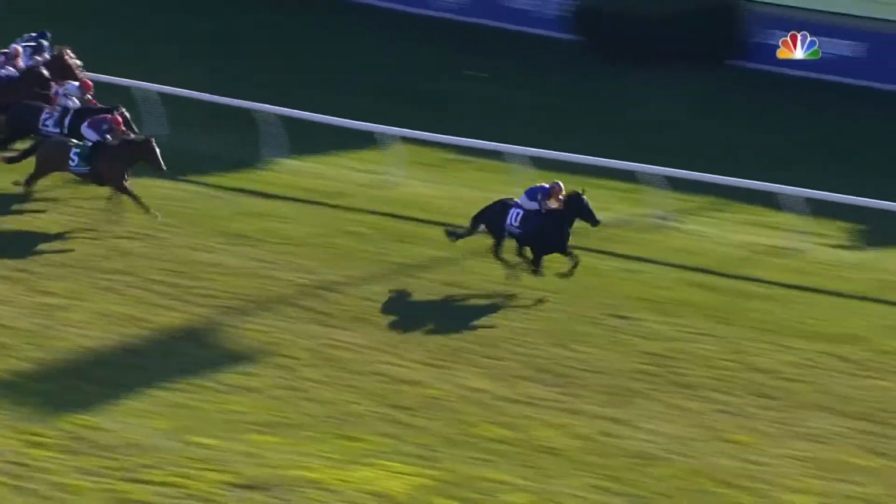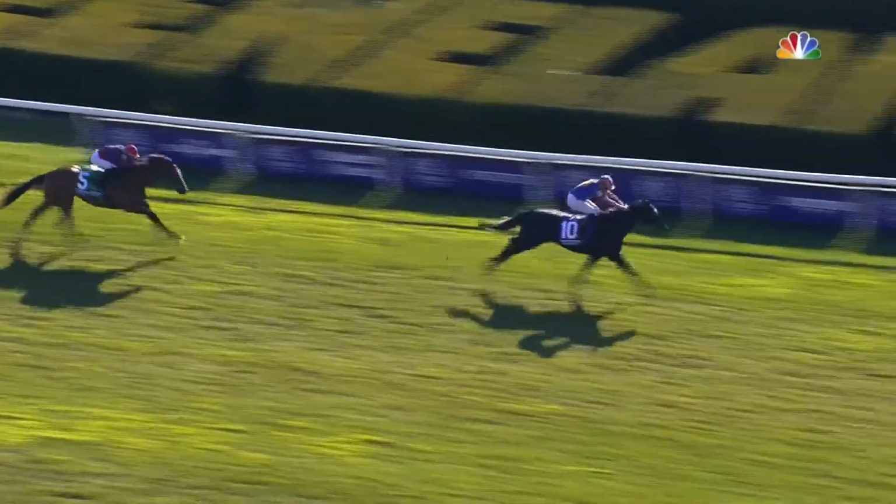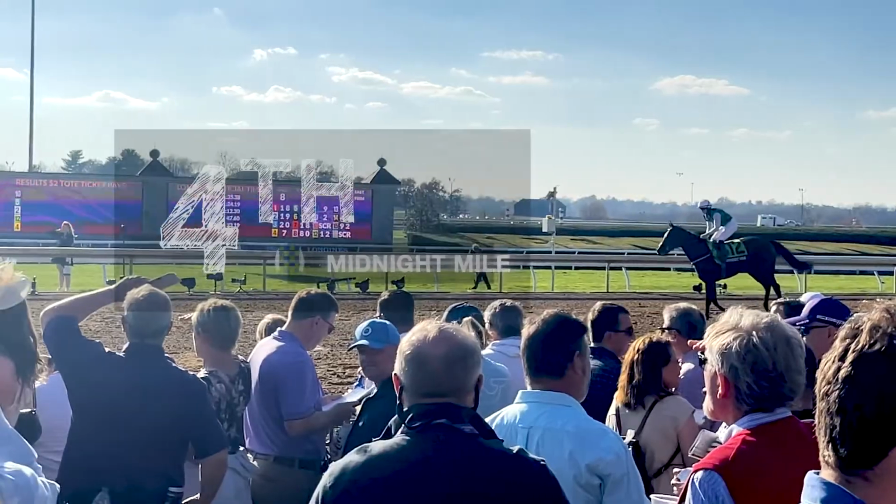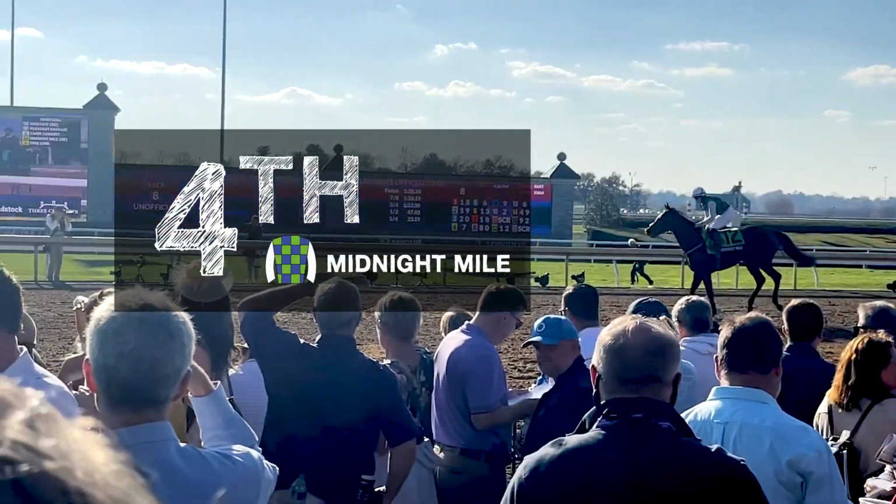But it will be Meditate. Oh, she just dominated the Juvenile Fillies turf. Pleasant Passage was second. So probably not the result the Fahey team would have wanted on the day. A valiant effort from Midnight Mile, coming from the back to finish 4th. And the Platinum Queen arguably disappointed, but she owes them absolutely nothing.